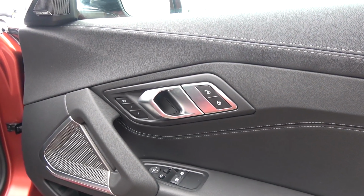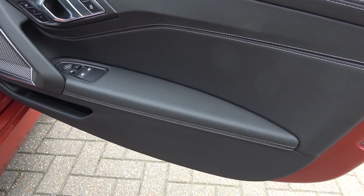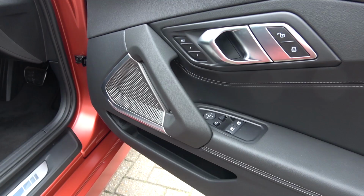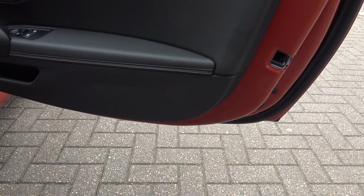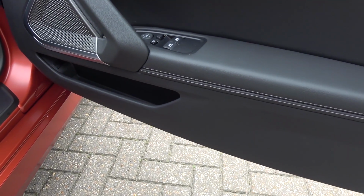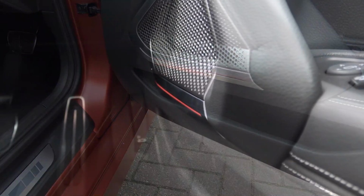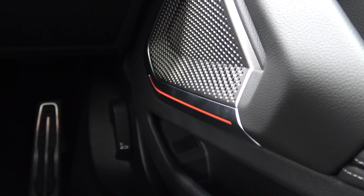The second line of dual stitch now runs closer to the top and acts as an accent to the controls above. Below, we find the padded leather upholstered armrest with controls for the electric windows and mirrors, new handle design, and second door speaker from the 12-speaker Harman Kardon HD sound system. Finally, there's a third row of dual stitch with an open door storage area underneath. If we take a closer look at the lower speaker, we find this integrated ambient light strip that we will explore more later in the video.